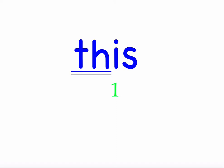Row 7, whiff. I had a whiff of that skunk smell. Whiff. Three sounds. Wuh. I. F. Whiff. Notice we double the F at the end of the word because of the floss rule, which says that if a word ends in F, L, or S, you double the F, L, or S.